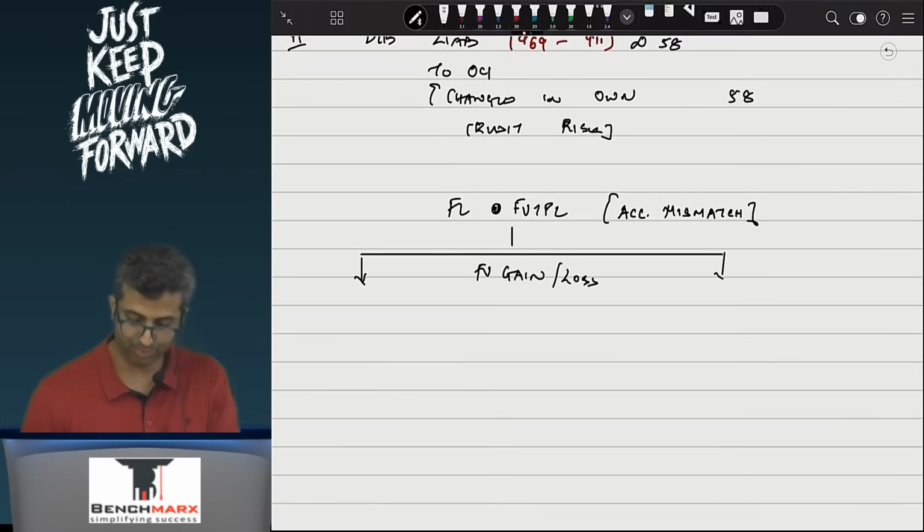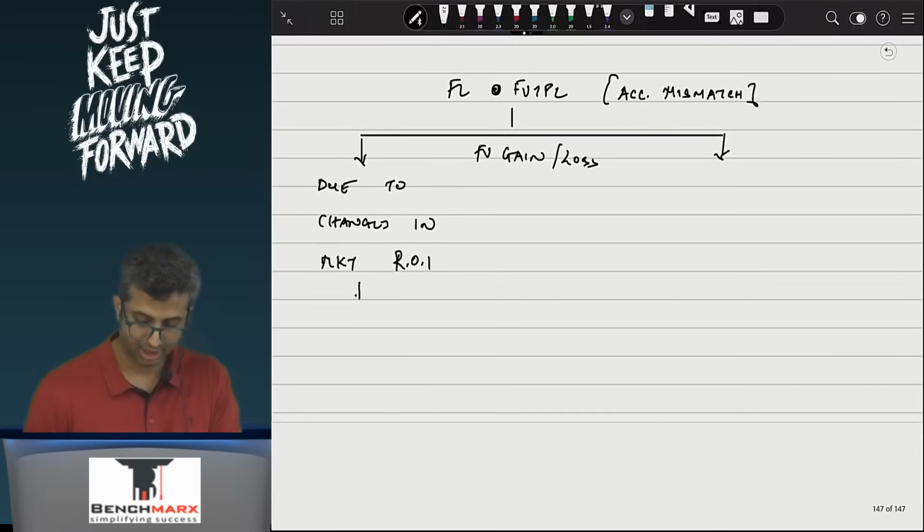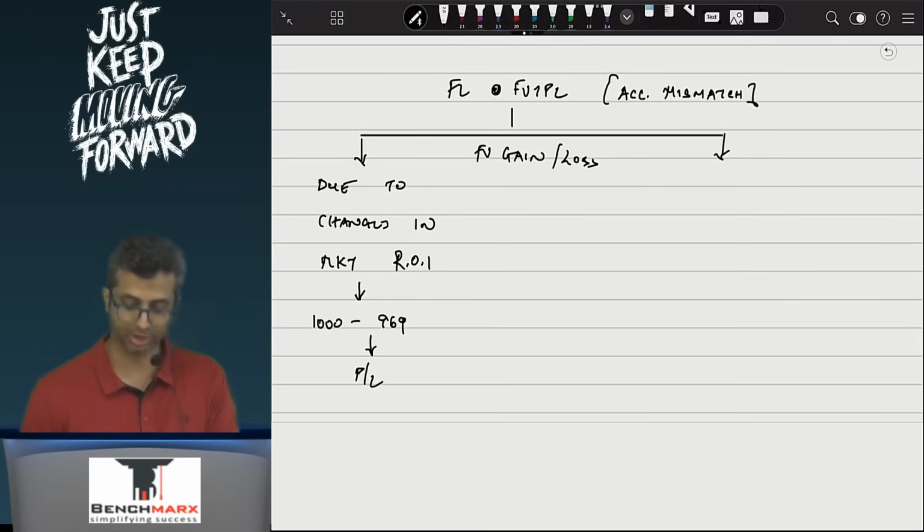if it is purely due to changes in market rate of interest, like in our example 1000 से लेके 969, you guys think and tell me, where will the gain or loss go? Sir, profit and loss.